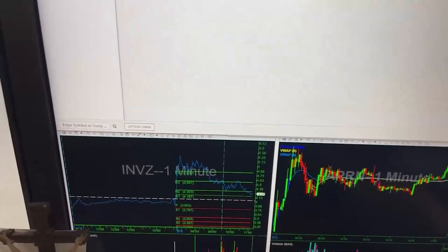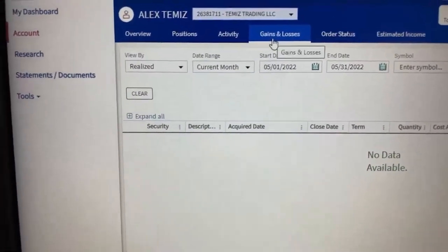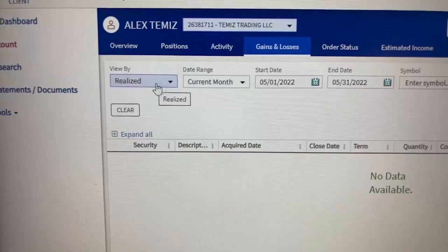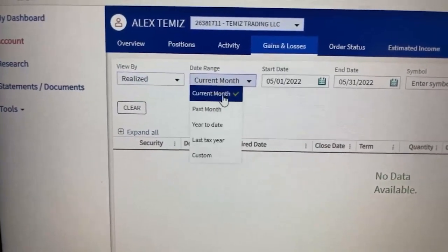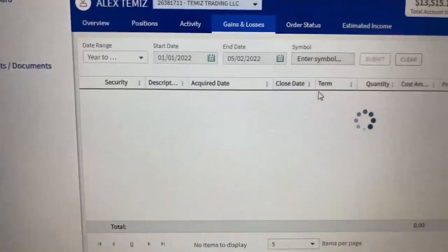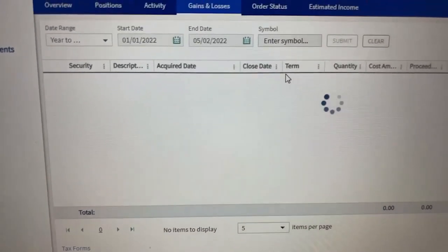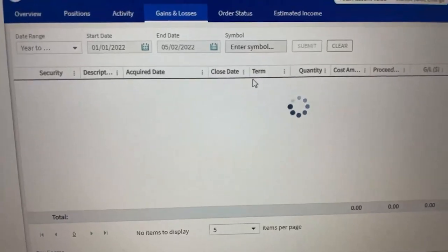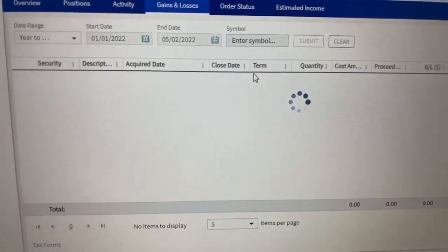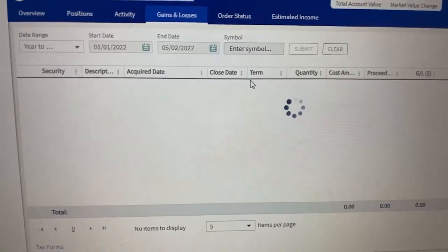Give me 1 second. Gains and losses. Okay, so here I am, guys. You can see gains and losses. You can see my entity right here, Temiz Trading. So what I'm gonna do is realized year to date and submit. So we're loading. Still loading. Still loading. A lot of trades here.